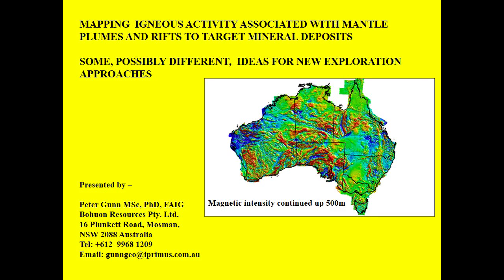Okay. So here we have the familiar aeromagnetic map of Australia, but this one's been continued up 500 metres. And what I'm going to talk about are many of these big red blobs. Now, you can get big red linear blobs from fragments of island arcs, from fragments of ophiolites. You can get big red blobs over the Pilbara iron deposits or over the Middleback Range iron deposits.